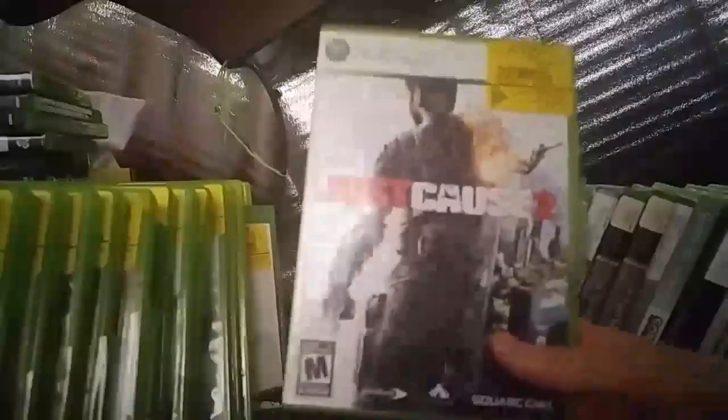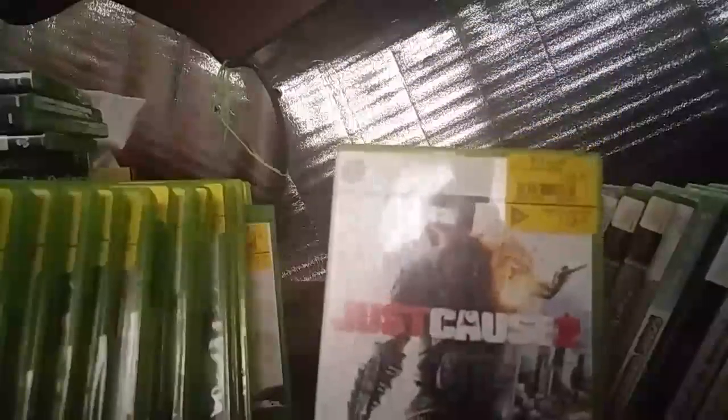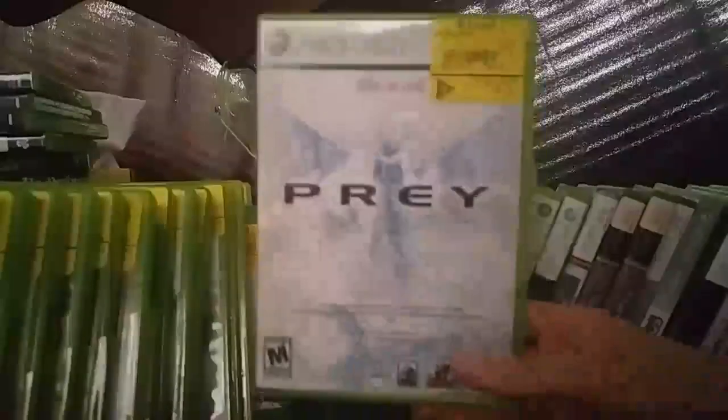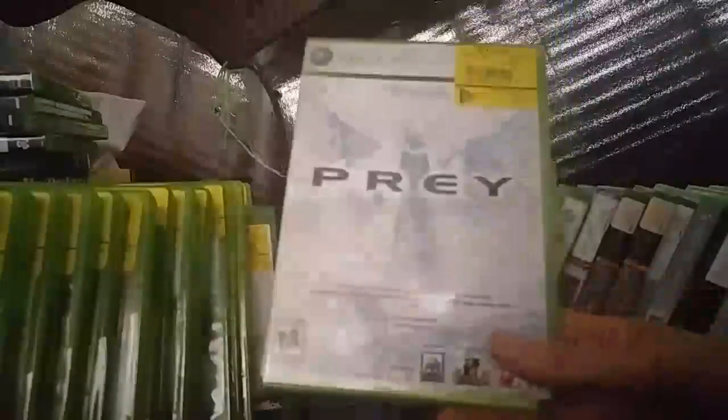Next up, Just Cause 2. I've been meaning to get into this franchise, just haven't. I contemplated getting the first game, but I heard the first game isn't all that great, or hasn't aged well, I should say. Prey. This was before the recent reboot on current gen platforms. Don't know when I'll get to this game.